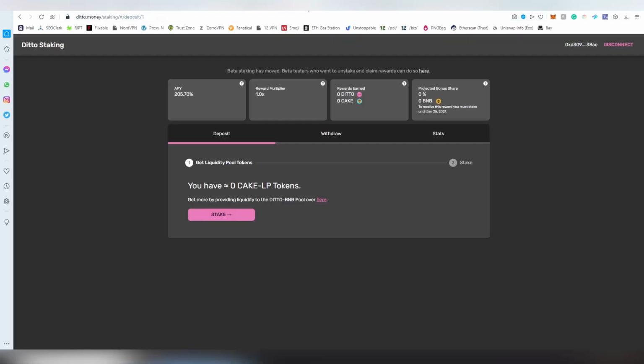But they also have this thing called staking, which is pretty cool, and this allows you to basically get more Ditto by participating in the PancakeSwap LP token pool. By adding Ditto and BNB to the pool, you will be getting Ditto rewards and Cake rewards, which is the native token of PancakeSwap. So this is also, on top of it, a very profitable enterprise.